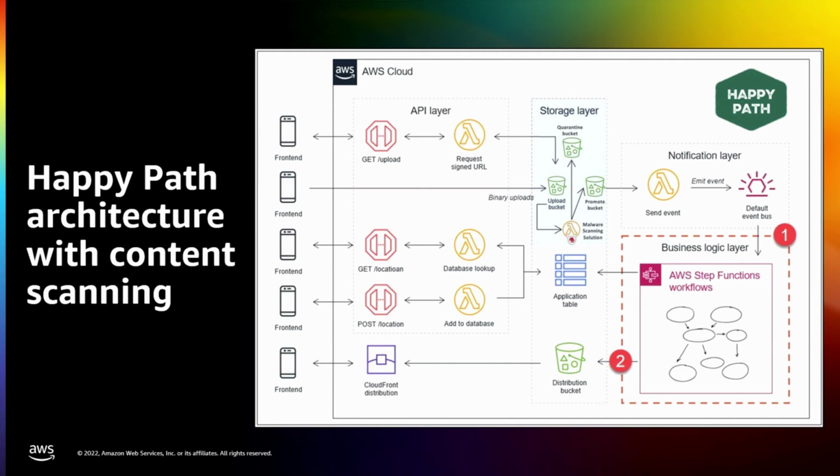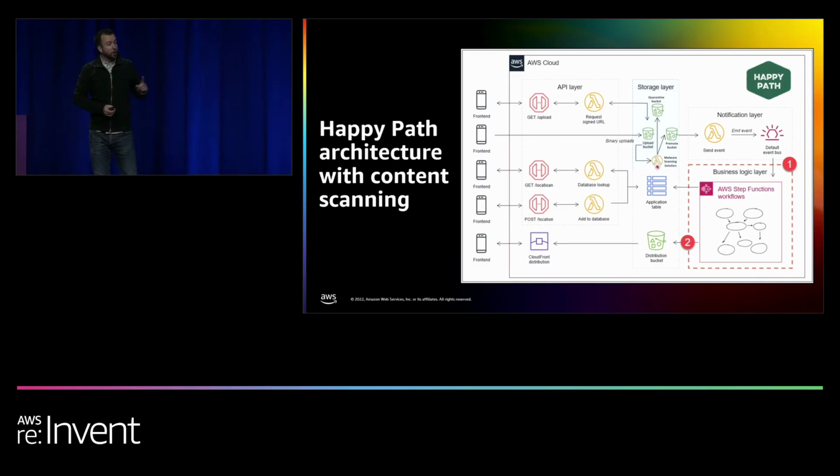So every object that gets uploaded to that first bucket is going to get scanned for malware. And then based on those scan results, it's going to either be promoted to the good bucket, and you can see that triggers the same notification and processing that the application had before. Or if it contains malware, it's going to be sent to a quarantine bucket where it can be actioned separately. But importantly, it's not triggering all the rest of that downstream workflow, that processing. You're protecting the downstream processing from handling potentially malicious files.